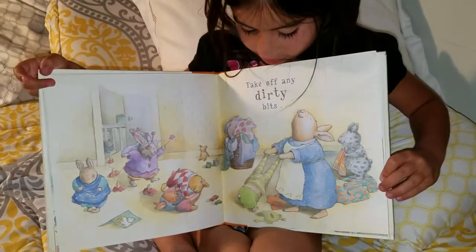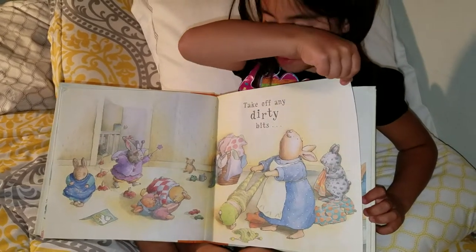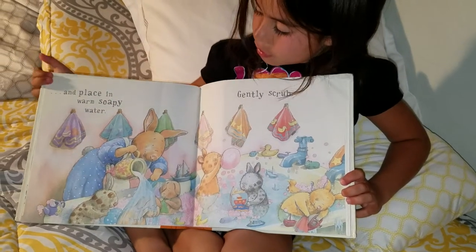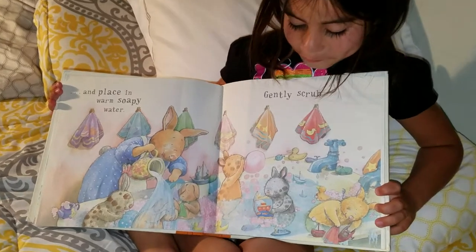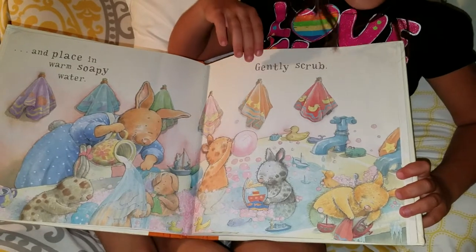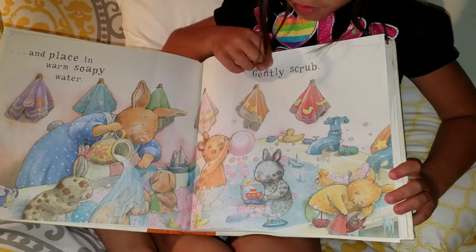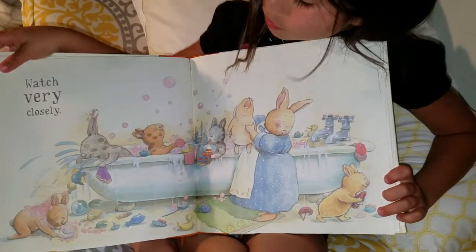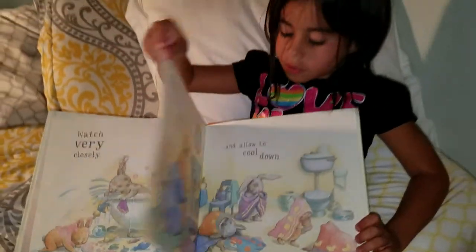Take off any dirty bits. We always like to pretend which bunnies are Gabby and Christina. Okay, place them in warm, soapy water and gently scrub. Oh look, there's Eliza reading a book about boats. There's Gabby blowing up a bubble. There's Eliana with the bow in her hair. Watch very closely. Uh-oh, they're making a mess.